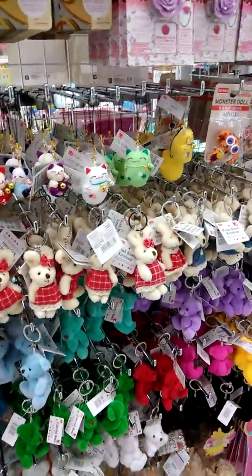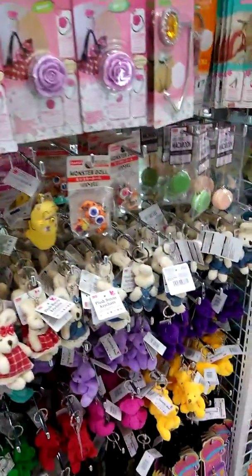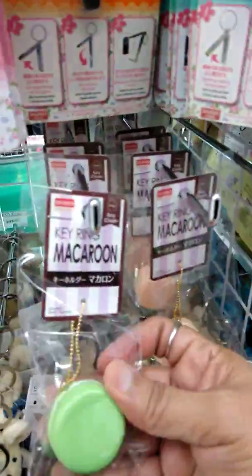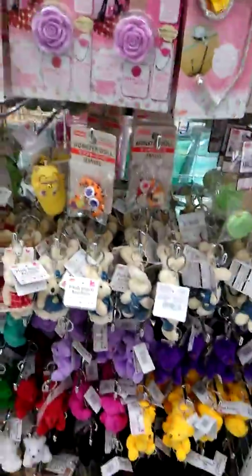These are so cute. I love all these charms and different ones they have for your phones. Look at the macaroon. They even have these ones. I think the other Daiso had like purple ones, but I don't see them.